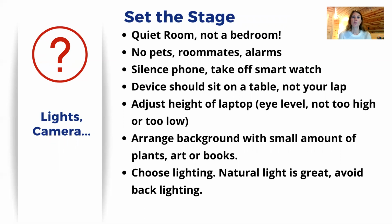You want to have no pets, roommates, or alarms, no extra noises that could startle you, that could disrupt your thought process. So if you do have a pet, if you can put them in another room, make sure your roommates know you're interviewing, and make sure you're not running any kind of dishwasher or laundry that's going to make a big noisy buzz during the interview.